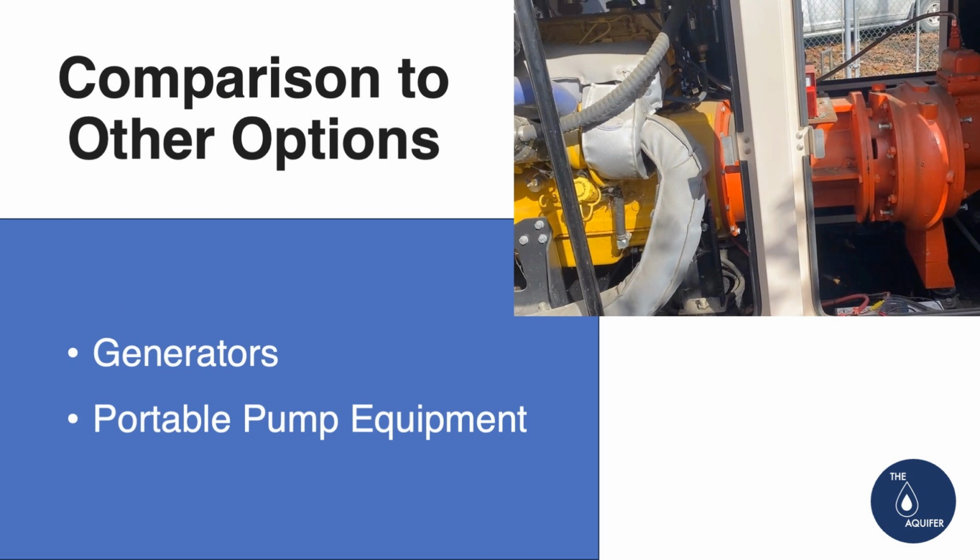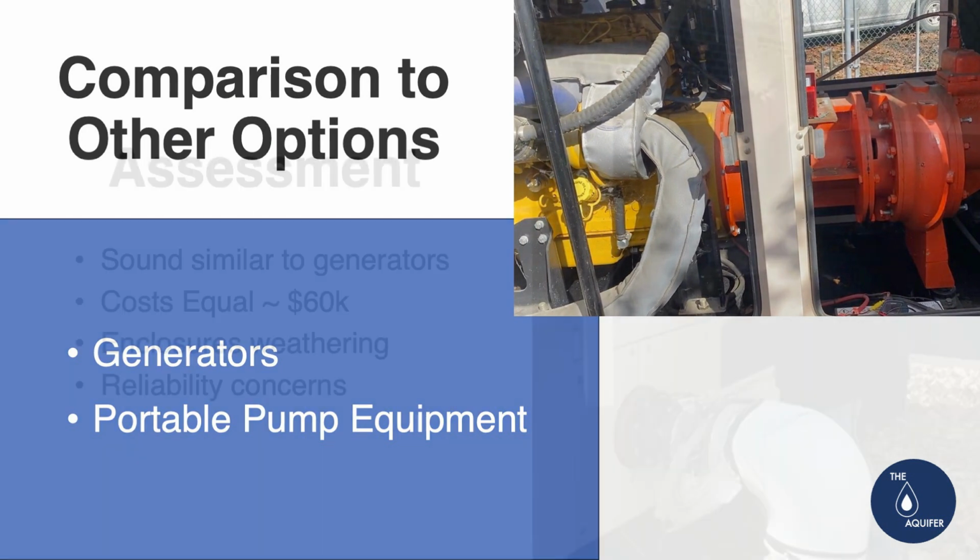As far as comparing the permanent backup pump with other options for backup, I've done a basic comparison and contrast with the most common backup pump capabilities I see. And the most common concepts I see provided for conformance with Ten State Standards is either the portable pump or the portable permanent generator.